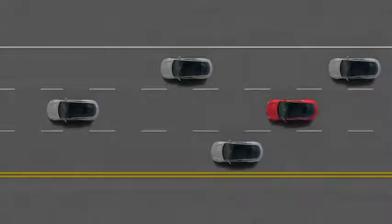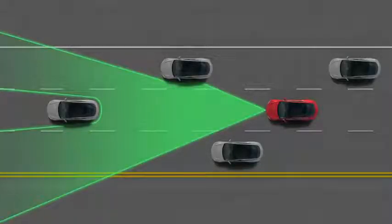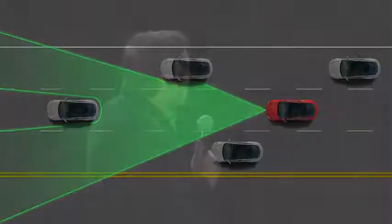It consists of a synthesis of 4 different systems. The first is a forward-looking radar. That's scanning the cars in front of you, and it's quite long range, so it's able to see things at a long distance. It's also able to see through fog, through snow, through sand, through basically anything. The first part is the long-range radar, which can see through basically anything.